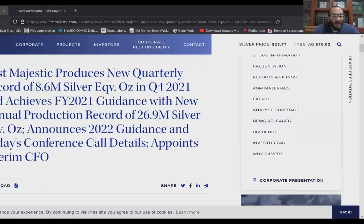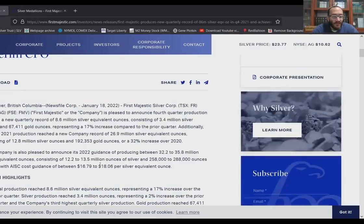Plus, news for Q4 2021, and these press releases can sound complicated, but they're really pretty simple. The gist of it is that First Majestic has had the best quarter ever in terms of production at 8.6 million ounces of silver for Q4 2021. This is a quarterly record, plus 67,411 ounces of gold, which is a 17% increase compared to the prior quarter.